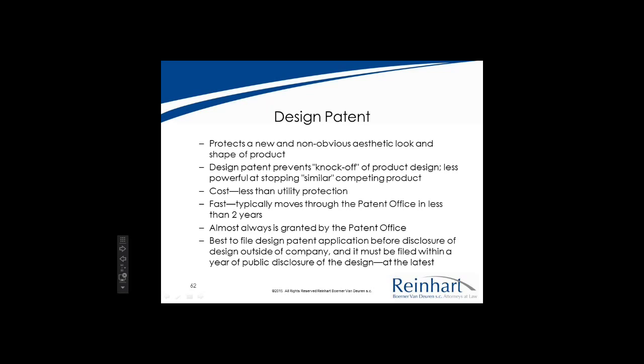Design patents tend to cost less than utility patent protection to pursue, probably on the order of 5, 10, 20% of the cost of a utility patent. They move through the patent office very quickly. It's the rare design patent that takes more than 2 years to get through the patent office. It's also the rare design patent that doesn't get granted. It happens every once in a while where you're pursuing something where you're trying to be really broad and creative, but for the most part, they fly right through the patent office. And like with all patent protection, you want to file early and before public disclosure outside of the company.